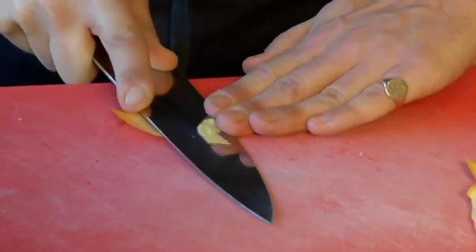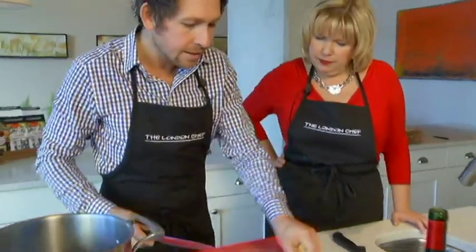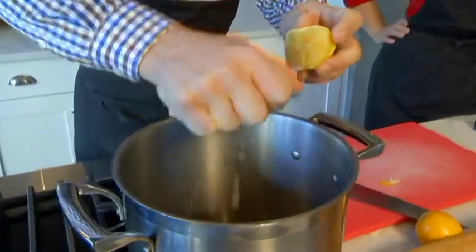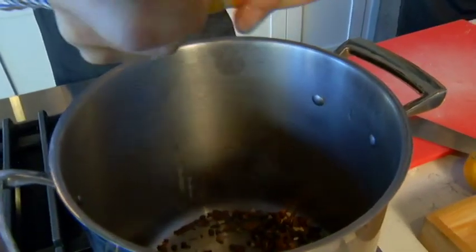And you see how we've taken all the white off that. Does that make sense? It does. You've taken all the white off and you've just got zest. Pop that in. Next thing I want is some juice. We've got all those spices in there already, so don't worry about pips. We'll just pop a load of juice in.